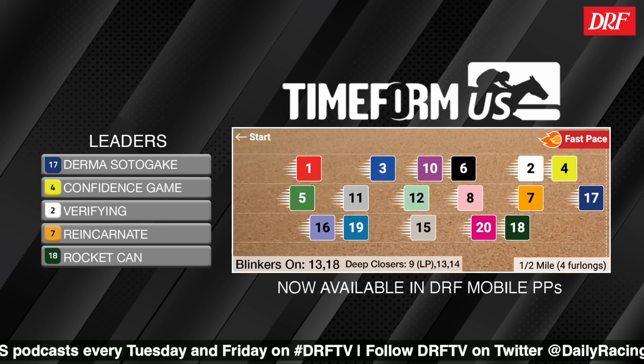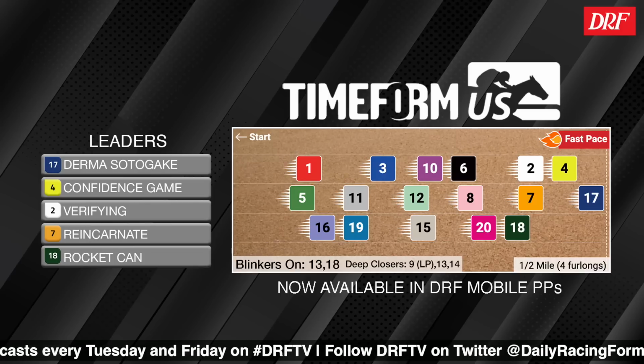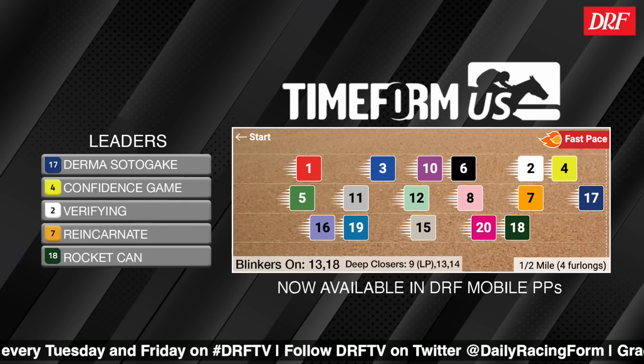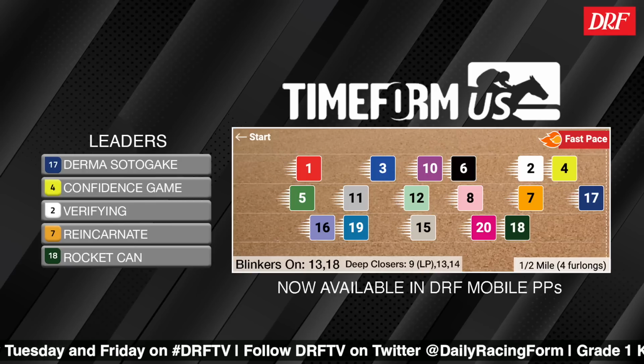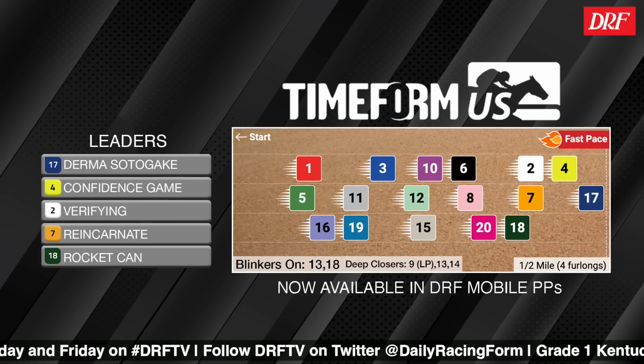Regardless of what the intentions are, you have to have a horse that's fast enough to be forward in this race. And some of those that have shown that ability include the Japanese runner, the number 17, Derma Sotagake. Right, now that's one we added in manually based on his race in Dubai. We did the same thing last year and it worked out very well.